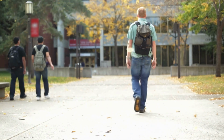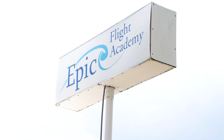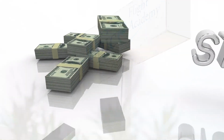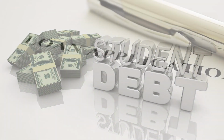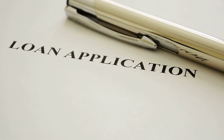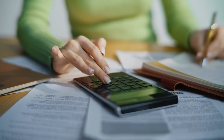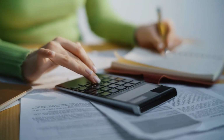Graduating from a college, university, or vocational school like Epic Flight Academy is a major milestone. However, for many students, it comes with the burden of student debt. Whether you took out federal, government subsidized, or private student loans through institutions like Sallie Mae, understanding how to pay back what you owe responsibly is critical to your financial future.